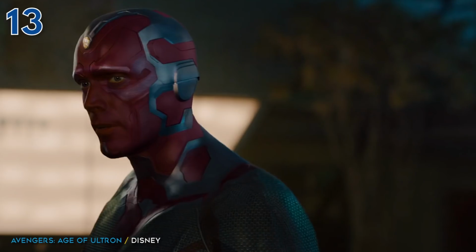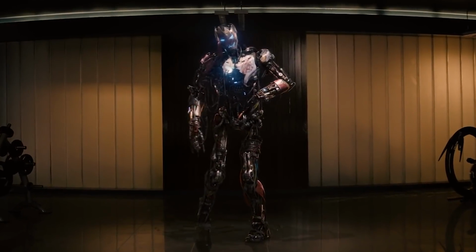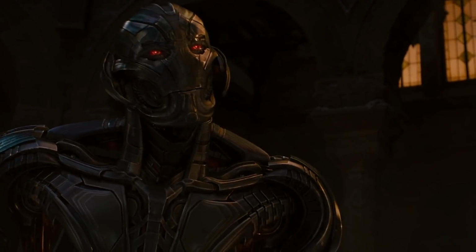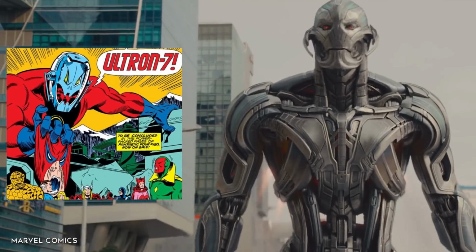Sometimes, character changes can really affect the design of them in the MCU. Most of the time, this really works well, and others not so much. Personally, I think Ultron is an underrated villain, and at times his design is pretty close to that in the comics. But at others, it just feels off.